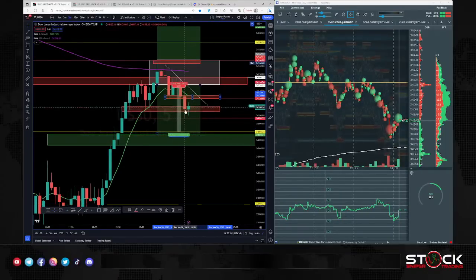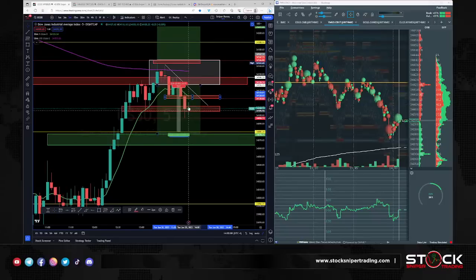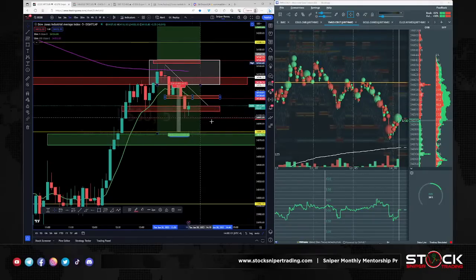Or you've got to go through these pullbacks. Some traders do that. They go through the pullbacks. Has it hit this red zone yet? No. Has it hit this one? No. So it came up a little bit. Maybe it's going to close down here. Who knows? Okay, we can continue to watch this.